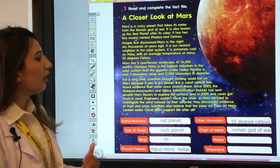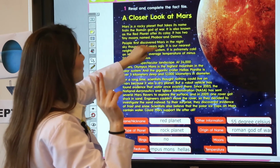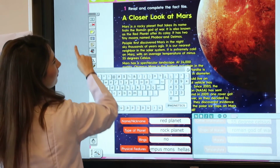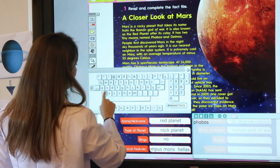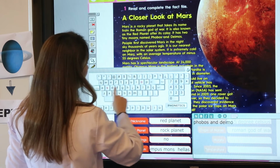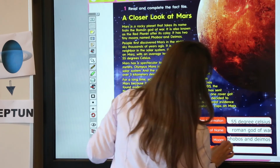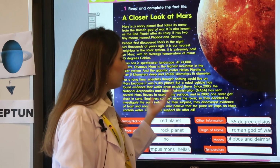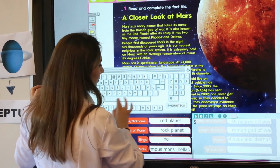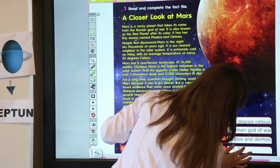Okay, let's check how many moons it has. Okay, as you see here, Mars has got 2 moons and their names are Phobos and Deimos. Let me write them for you. Phobos and Deimos. Okay, these are Mars's moons actually. And its temperature, we said that before, it's 55 degrees and it's very cold there. So let's write 55. And that's really enough. Okay.